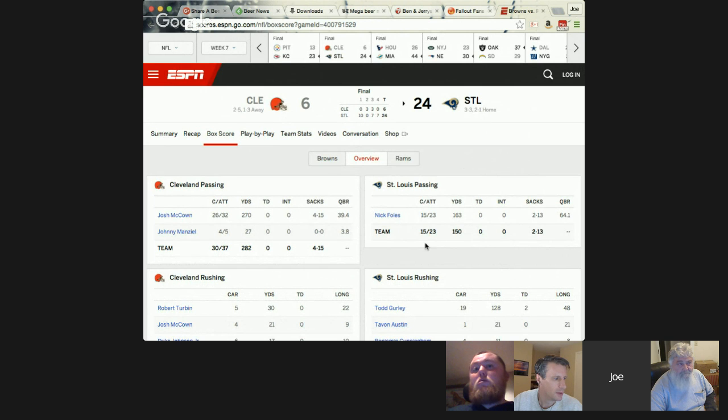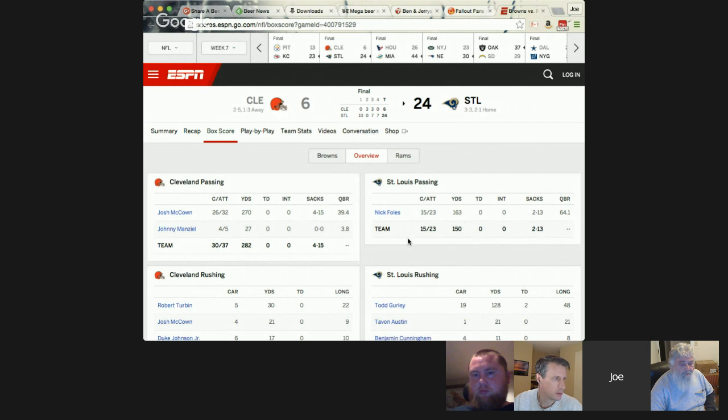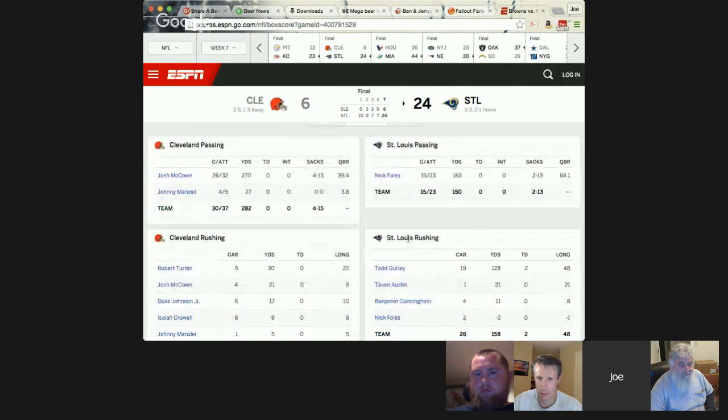We have the same problems. Nick Foles is kind of hit or miss, but thank God for Todd Gurley and Tavon Austin. I mean, Austin didn't have a great game this week, but Gurley, man, he's just tearing it up. He's just running over people. It's nice to see him do well because he had an injury-plagued, shortened career at Georgia, and he seemed like a good guy. Obviously super talented.